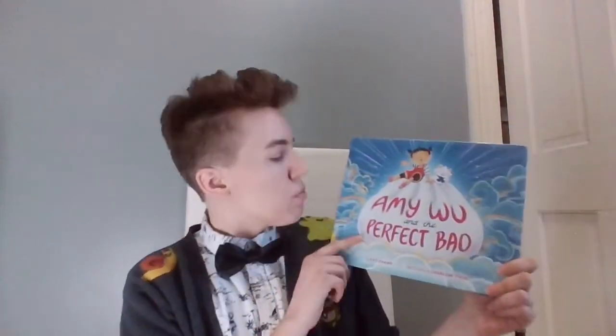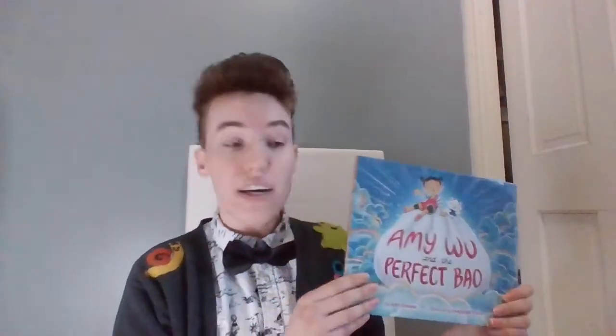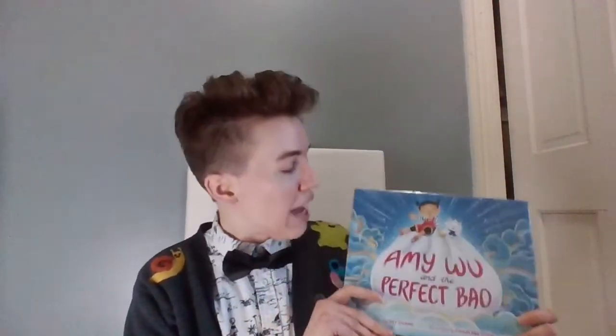So for example, the second book I'm reading today, Amy Wu and the Perfect Bao, is about a little girl, Amy Wu, and her family as they make bao together. Bao are these little dumplings, and my family never made bao together. We did like to cook together. We would always make apple butter. We had a little apple tree in our backyard. So you could talk about how your family may eat something different than this, and share something that you might eat or do together. And isn't that wonderful, the differences and similarities we have?